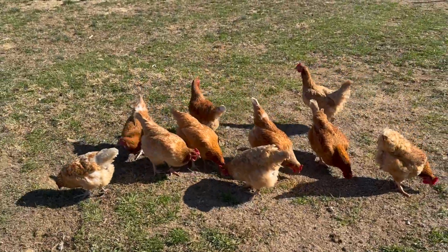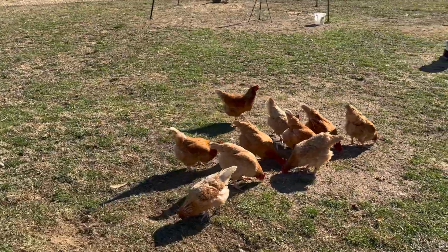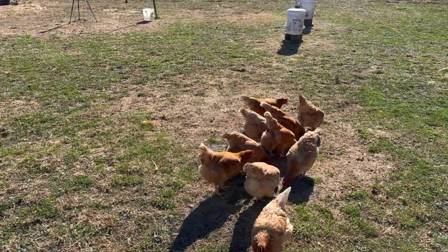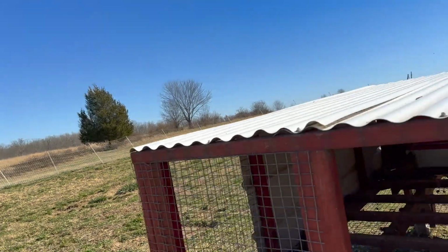So they have been doing well. And it's always exciting when they start laying again. We weren't getting any eggs for a little bit, and now they've started up again. And it doesn't matter how long you've had chickens, once you start getting eggs, that's one of our favorite parts of the farm, is collecting the eggs. So like I said, we already grabbed 9. That's probably all we're gonna have for today.